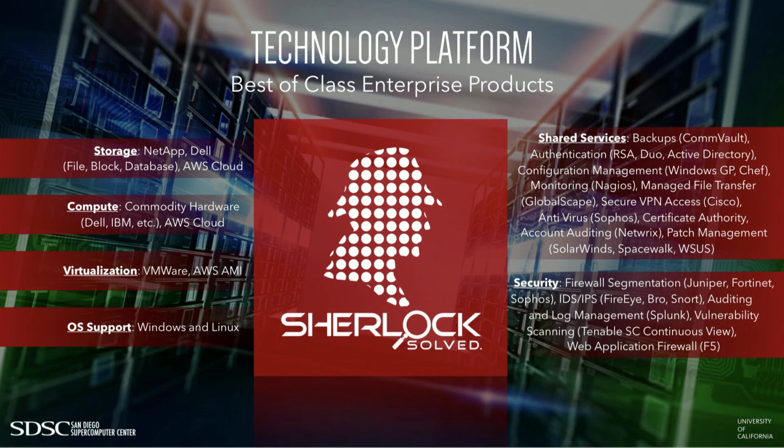Some of the enterprise products that go into managing our environments, both from a security standpoint and an operational standpoint, is just a listing of those things. But it highlights that it's a collection of some of the best enterprise products out there in terms of auditing, log management, what we have to do from a vulnerability management point of view, and AV and backup and all of that. And same with security: a lot of segmentation, a lot of firewalls, and IDS systems to look at your traffic going in and out of the environment. So there's a lot of work that goes on there.